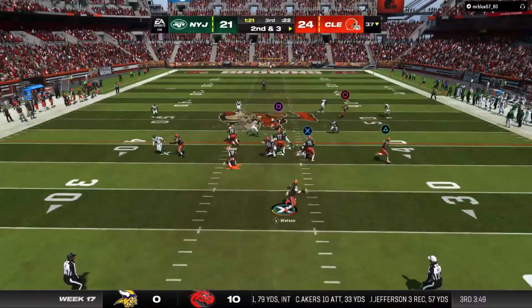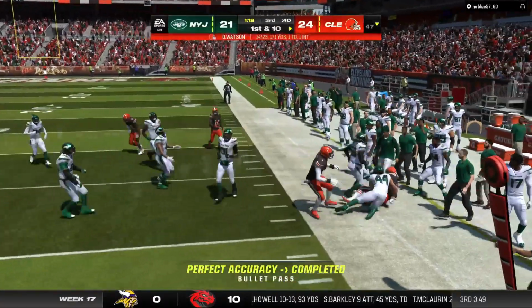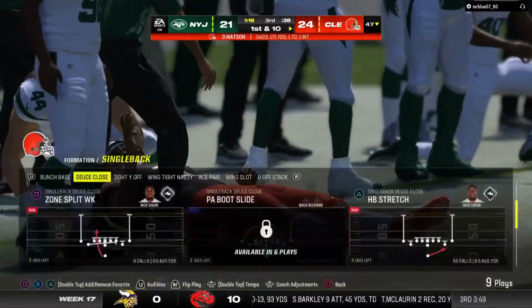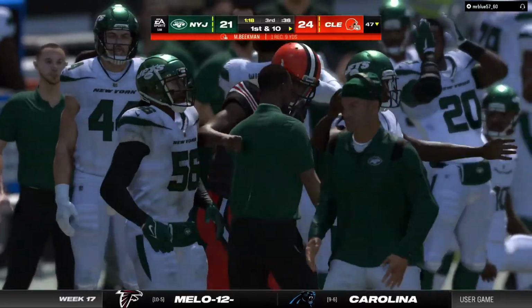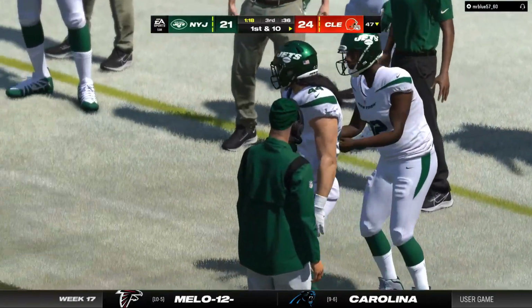Off of play action, it's Watson. It's a short one here, complete to the tight end. And he's able to get this one out closer to midfield across the 45. First target, first catch, and a 1st down.